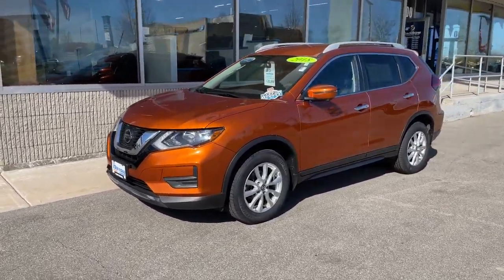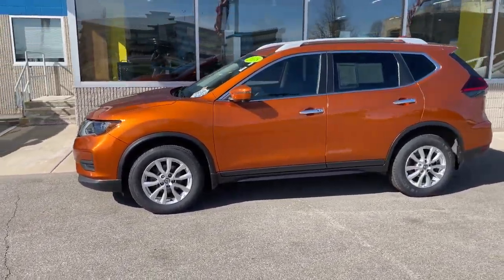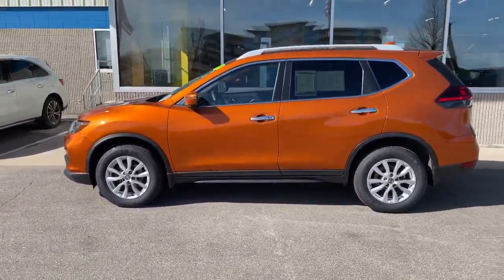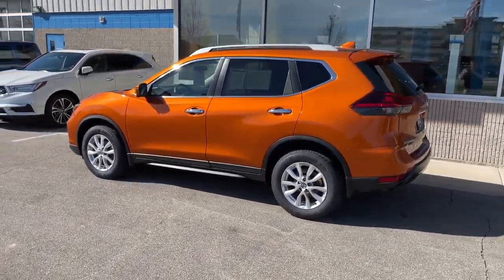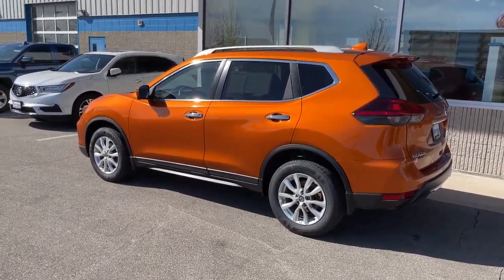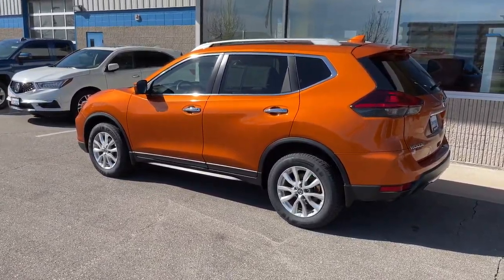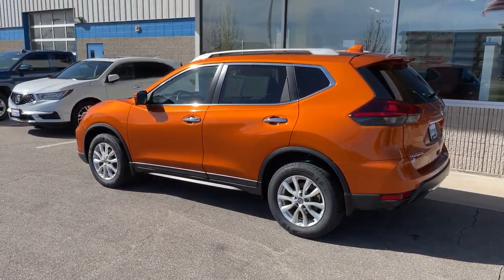Just wanted to talk to you about our featured vehicle this week. It is a 2018 Nissan Rogue SV, all-wheel drive, clad in this beautiful Monarch orange paint over charcoal cloth interior. This vehicle also has the SV premium package, which gives it some additional features such as two-position driver seat memory, intelligent cruise control, and an intelligent around view monitor.